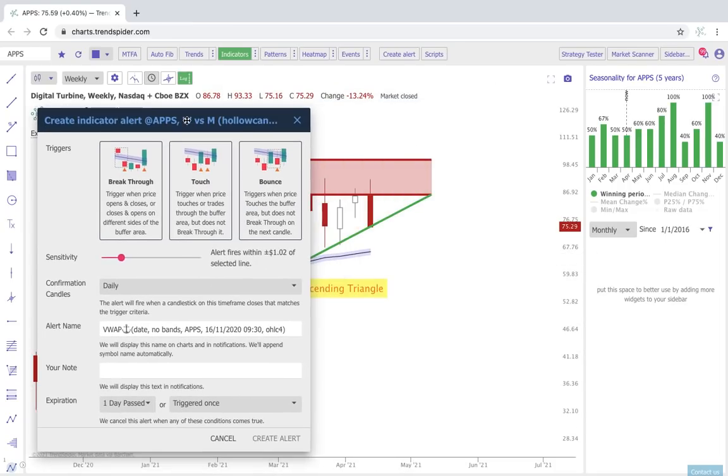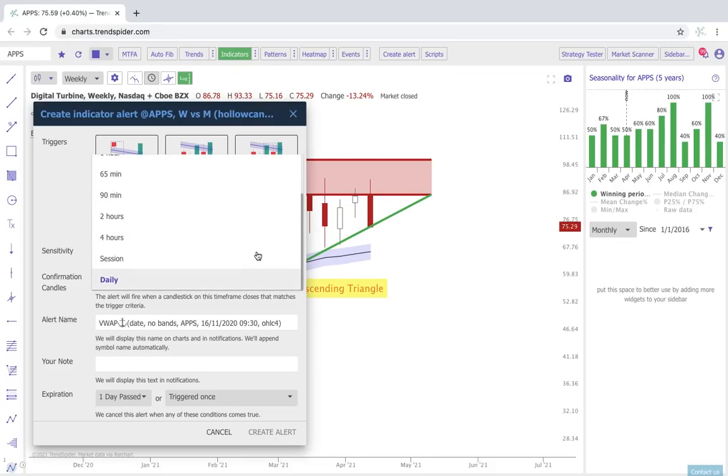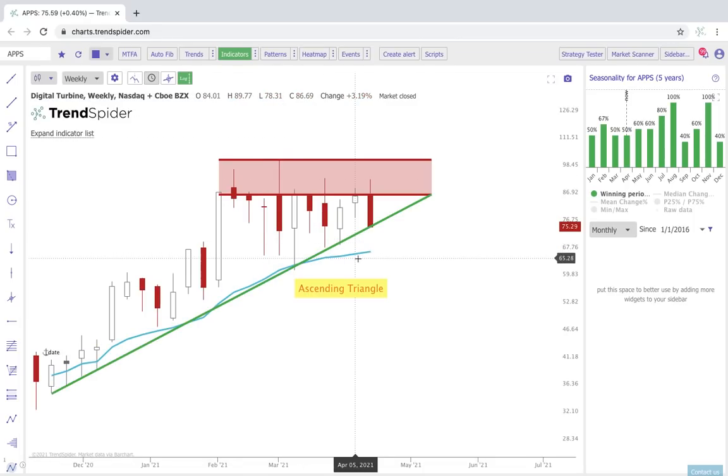We've got this alert below. So remember that if we do get alerted anywhere around this purple area, you need to change your confirmation candle to a lower time frame so you get that alert as quick as possible. So whenever the 30-minute candle closes in this purple area, you'll be alerted. Just click this touch button. That's whenever the price touches anywhere within that purple area, you'll be alerted. And then you set the chart and you forget about it until the price action does its thing.